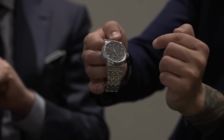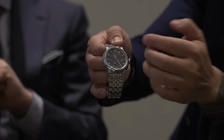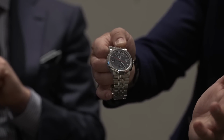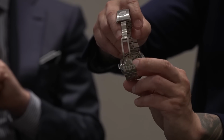And what's really nice is that you basically have the minute counter and the seconds hand, the chronograph seconds hand, coaxial in the same cannon pinion for the hour and minute. So everything's super legible, but it's really clean as well. Right?